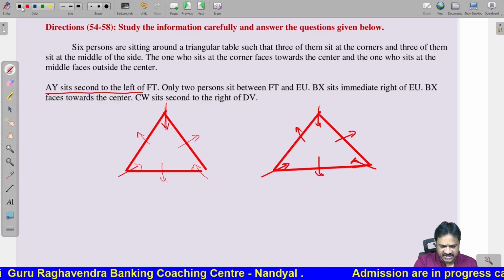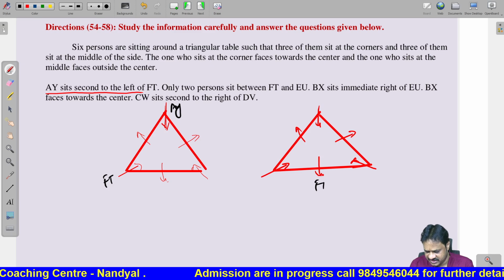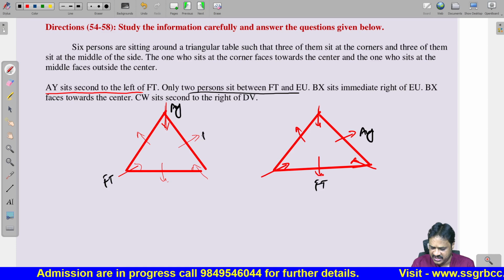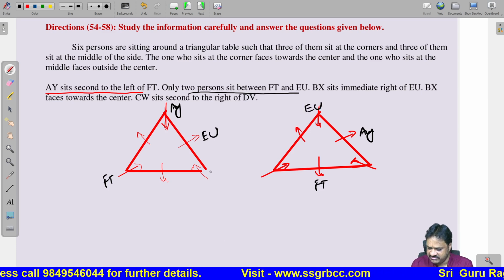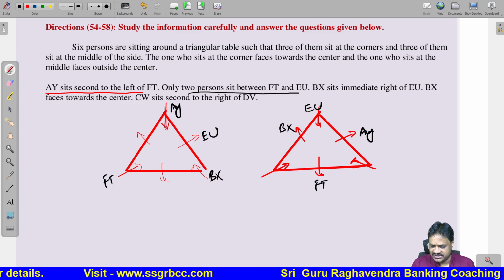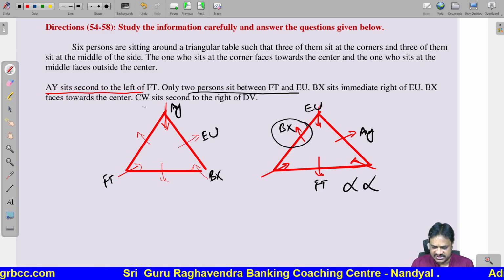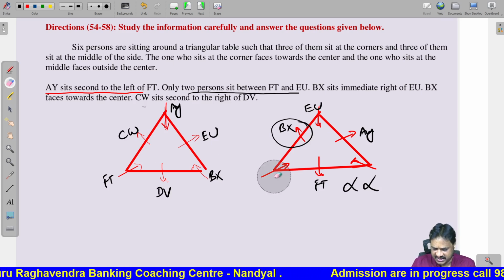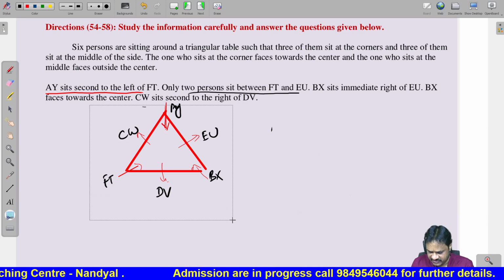AY is sitting second to the left of FT. So, here this is FT, FT's left second is AY. Only 2 persons are there between FT and EU. BX is on the immediate right of EU. So, here also you will get BX. Then BX is facing the center. Here BX is facing outside the center. This is definitely wrong. CW sits second to the right of DV. So, DV's right second is CW. So this is the correct arrangement, while the second one is definitely wrong. Now based on this, we have to answer the questions.